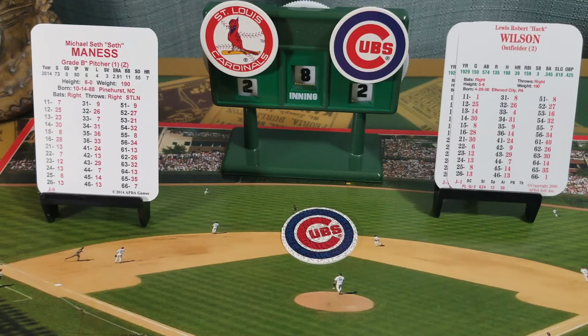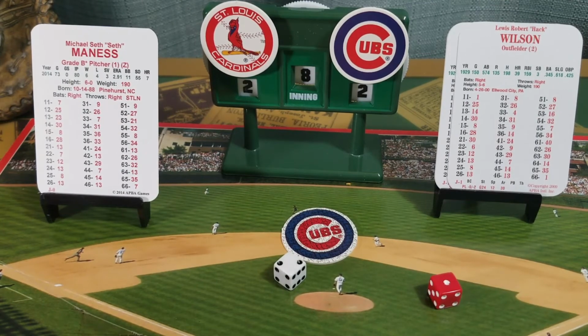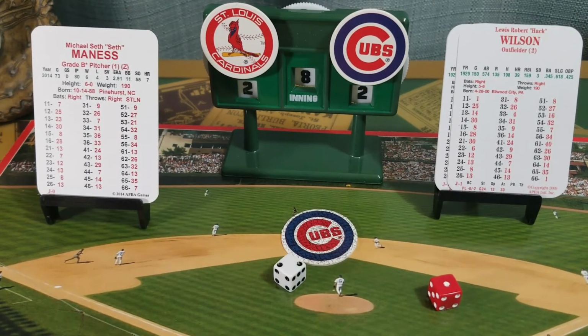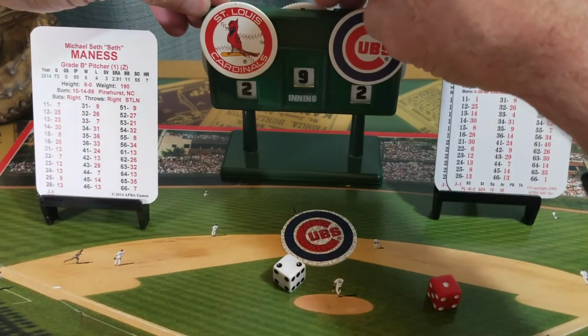1920 to 25, he hit .397 and won the batting title all those years, 6 years in a row. Here is Hack Wilson, another very dangerous hitter, but now with 2 outs. Manis winds and pitches. 12 is a line drive to the shortstop, Johnny Peralta. Wilson's retired, and so are the Cubs in the 8th. Go to the top of the 9th, Chicago 2, St. Louis 2.